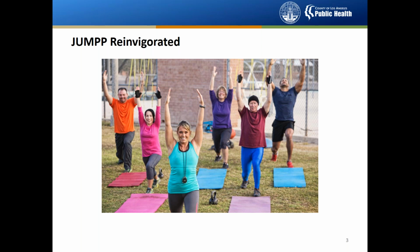The vision and mission of JUMP still remains the same, and that is to ensure that all LA residents have access to safe places to be active and to be well by encouraging the formation of partnerships. One of the lessons that we learned in the earlier version of JUMP was that if the land's not ready for the seed to be planted on, the seed won't flourish or grow. So we were successful in the earlier versions of JUMP of having joint and shared use agreements and policies implemented, but they did not last, or they weren't as strong as they could have been.